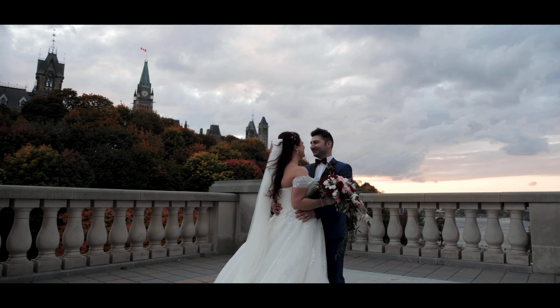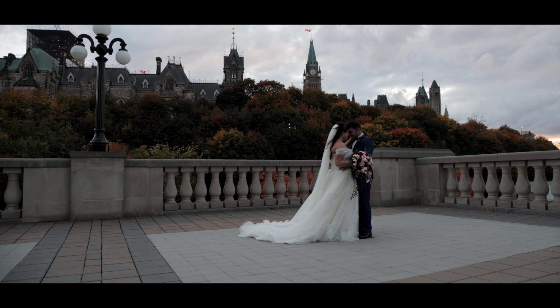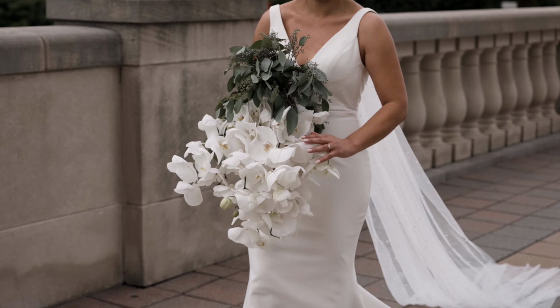To the left of you is Parliament. So you get a picture facing that area, you're gonna see Parliament. Hopefully it's not under construction when you shoot, but as of right now, I think we're okay. This whole area here just almost feels like you're in Europe.